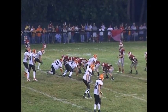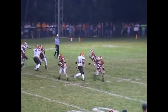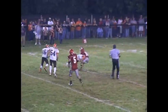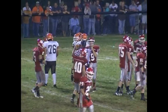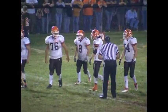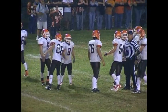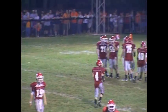Justin Jewell out of the shotgun. Rolls to this side, looking for a receiver, being rushed. And he gets away. Jewell is hit and dropped right around the line of scrimmage. He may have picked up 1. Wow! Bobby Lightwine came out of nowhere to put a stick on Jewell. I thought he had cleared some of the defenders and had an open hole, but Bobby closed that gap quickly.